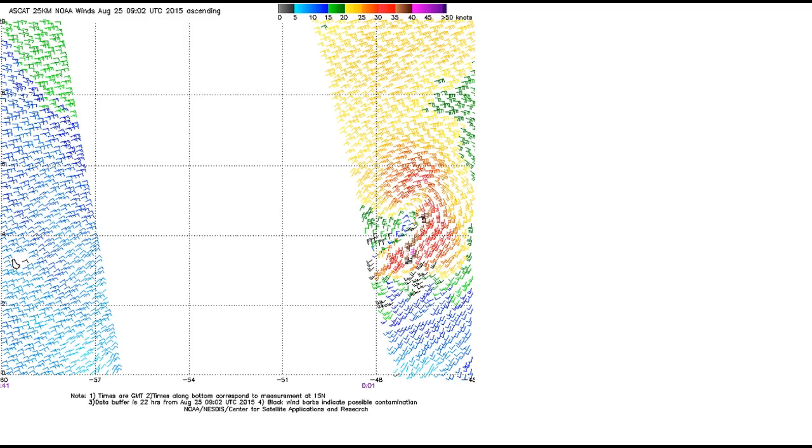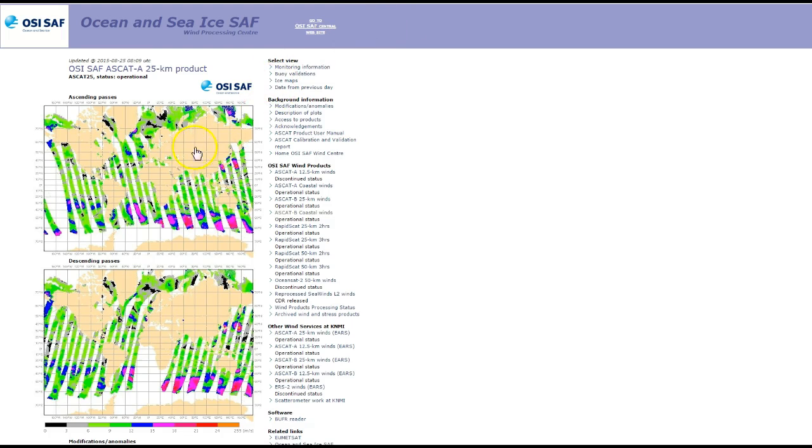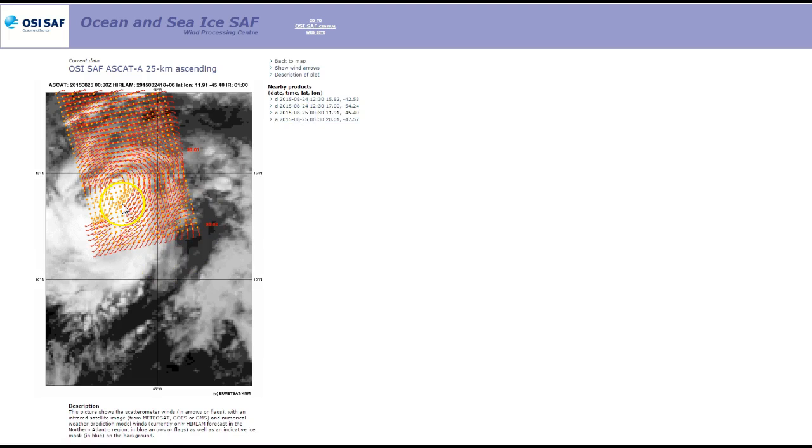So that's pretty much what they have Erica at, 45 mile per hour winds, and heading west at 20 miles an hour. So if we look at even this advanced scatterometer reading, let me go up in that, there we go, it's about the same, about 40 knots.